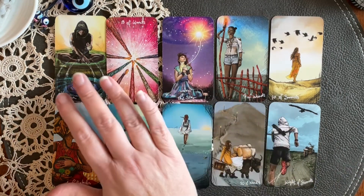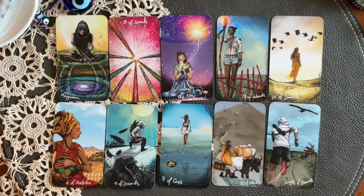So that's what I would say with position 2. Over here in position 3 is our growth and change position. And we have the star.